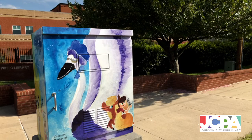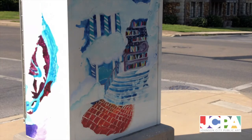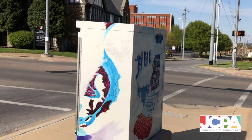Right outside the Johnson City Public Library, this traffic wrap puts viewers in a storybook mood with its depiction of Mother Goose. It was designed by a talented young artist under guidance from the Johnson City Public Art Committee.